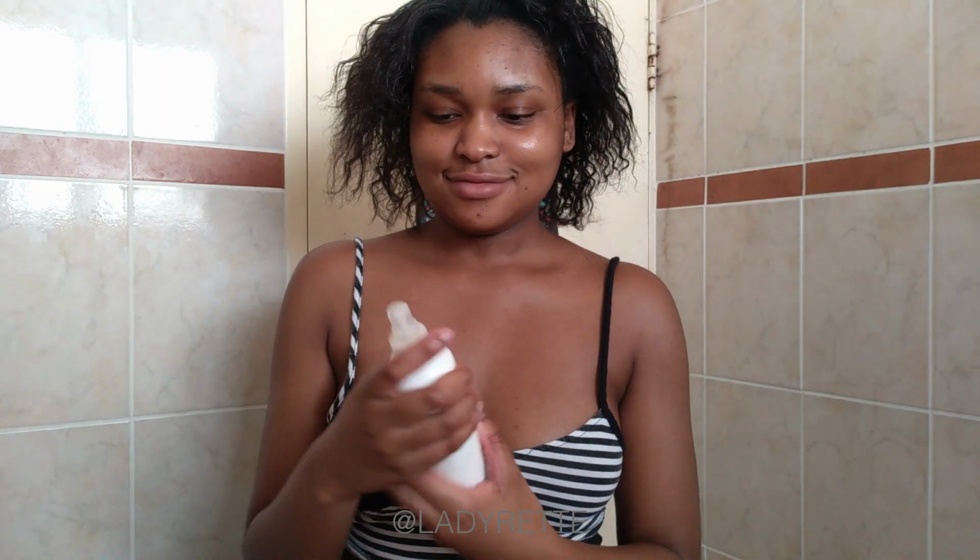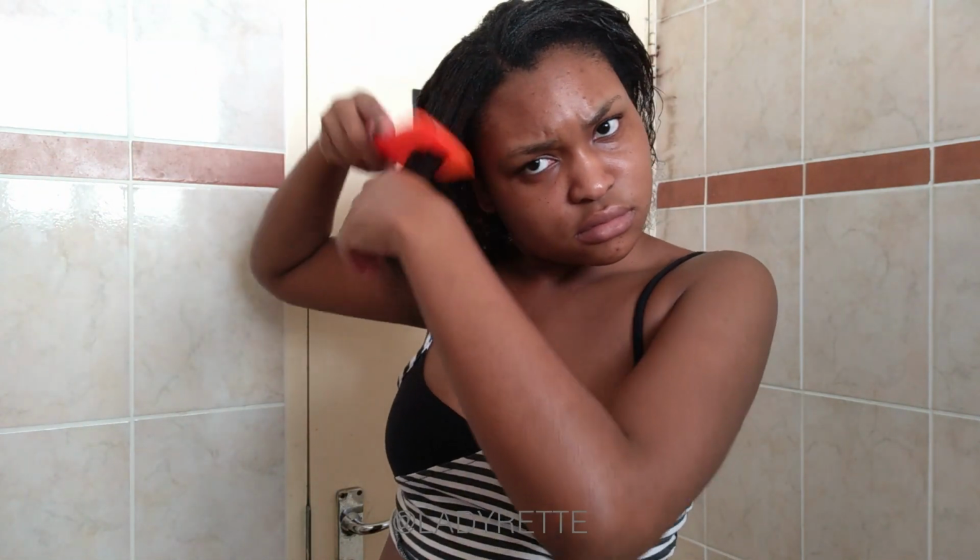Next, I take a spray bottle that just has water in it and I spritz my hair. Then I start detangling my hair from the ends going up with a wide tooth comb. But as you can see, I'm using my fingers more than the comb in the more tangled areas. What's important to note is that I'm not fully detangling yet.